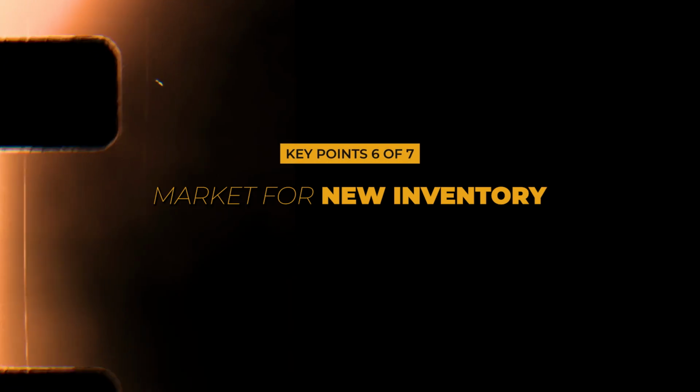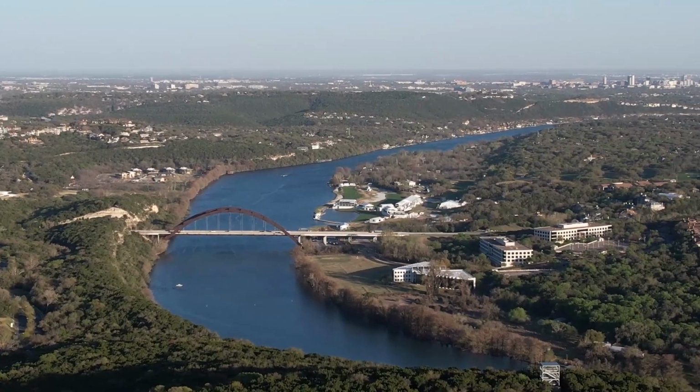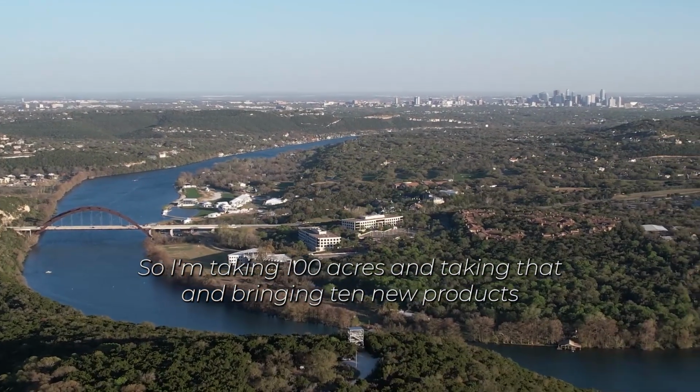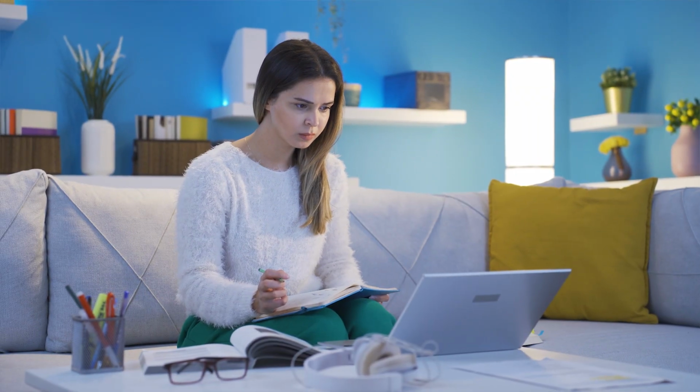All right, number 6, you need to ensure that there is a market for the new inventory you're creating. In a really simple way, you're creating a product. So I'm taking 100 acres, I'm taking that and bringing 10 new products to market of 10-acre lots. So is there demand for that new inventory you're creating? I see so many people get this completely backwards.